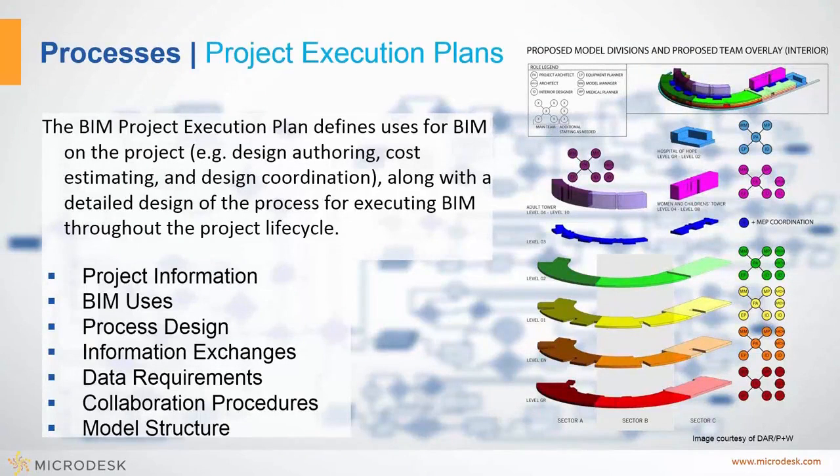Now, as part of those processes, the image on the right might look pretty confusing. If you look in the upper right, you have an idea of an entire project. What this is actually showing is a breakdown of a very complex site and how the model is broken down, so that everyone on the team understands, okay, if I'm looking for this, it's here. This is over there. And then you would break down what the information is.